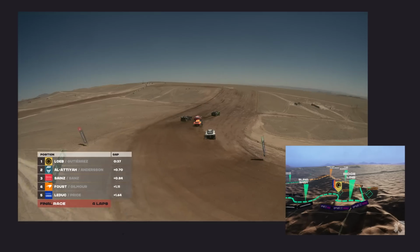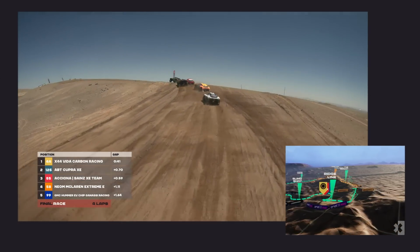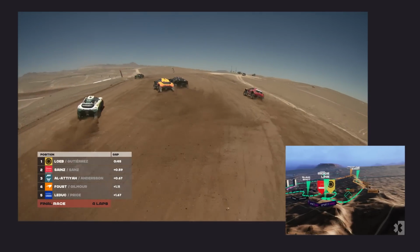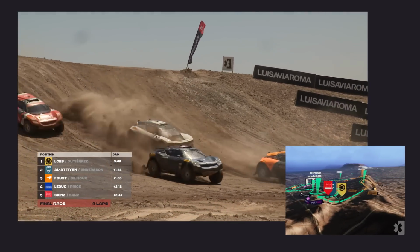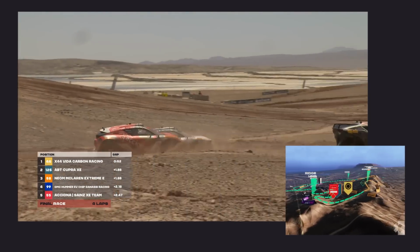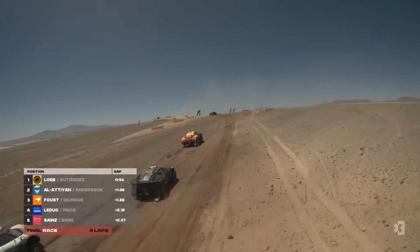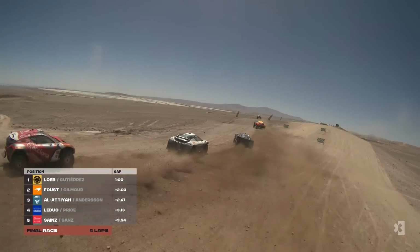ACCIONA Sainz on the inside, trying to get past ABT CUPRA, and they managed to do it, I think. Unbelievable start. Oh, and up the inside again. ABT CUPRA nudges ACCIONA Sainz wide. Nasser Alatia making the pass. Faust now on the inside. Pushes the Neon McLaren car up the inside line as well. Four cars battling so hard here. Out front, though, Sebastian Loeb has broken away and has a pretty big advantage by the standards of these finals. Sainz dropped back into P4.